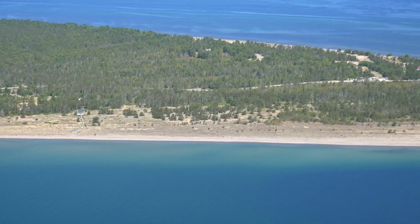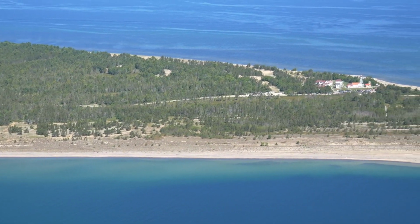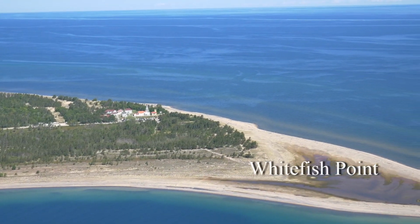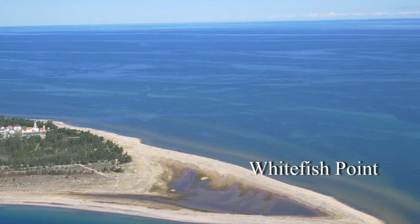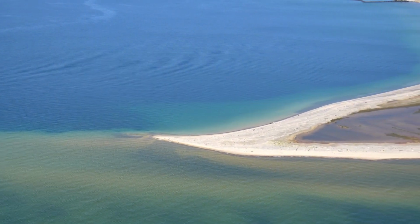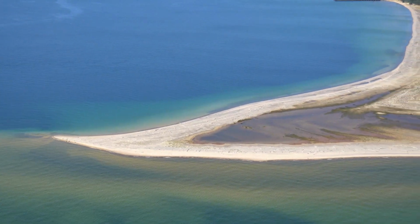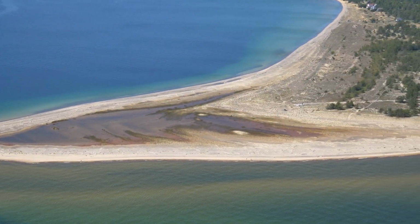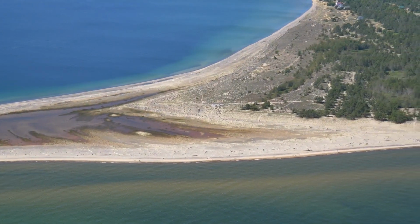Whitefish Point marks the eastern end of a notorious 80-mile stretch of shoreline from here west to Munising, known ominously as Lake Superior Shipwreck Coast. Of the 550 known major shipwrecks lying on the bottom of the lake, at least 200 of them are in the vicinity of Whitefish Point.